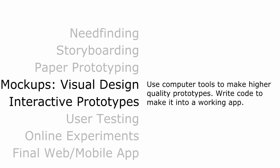And then when you're satisfied with your paper prototypes, you will move on to using computer-based tools like sketching tools, Photoshop, Illustrator, and other mock-up tools to make higher quality prototypes. And then later you're going to write real code to make it into a working application.